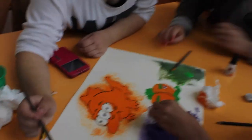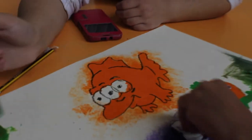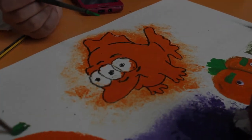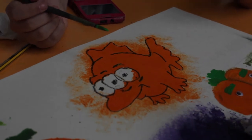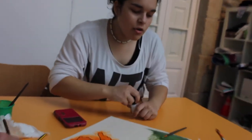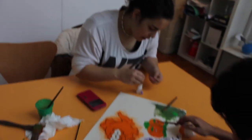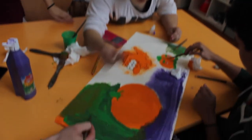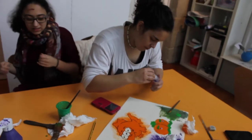A ver, me mato. Me encanta ese pez. ¿De qué color le vas a poner los ojos? Están bien así, déjalos blanco. ¿Le vas a poner un ojo? ¿Le ponemos un ojo en algún sitio? ¿Le puedo poner un ojo a la calabaza? Hay que poner un ojo. ¿Puedo ponerlo ahí en la calabaza? Pónselo, Yoli, tú puedes. Yo documentaré tu trabajo.